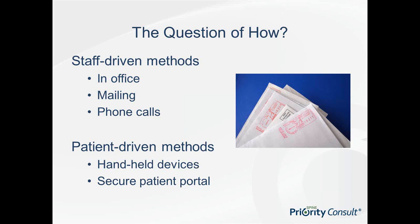So there are staff-driven methods, which would be in the office, at the appointment collecting outcomes from the patient, or through mailing forms to the patient, and last through phone calls. Phone calls can be a little bit harder because if you remember in the Oswestry and the neck disability forms, a patient needs to see all 5 answers in order to select which answer best describes their symptoms. So it's trial and error to see which of these 3 staff-driven methods would work best for you.